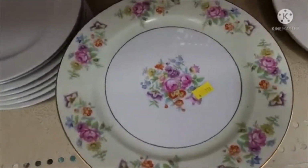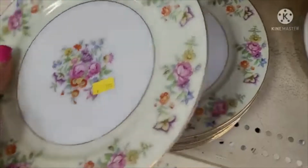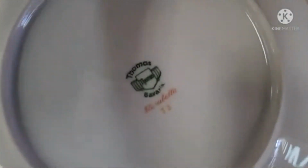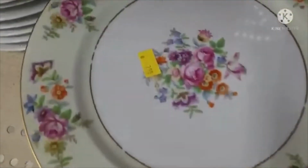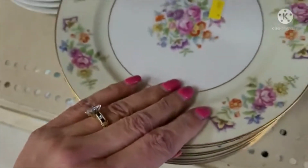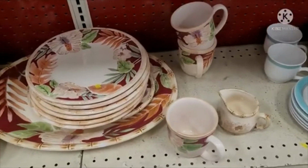I love the pattern on these plates. So adorable, those very delicate, dainty little flowers. Trying to turn it around so you can see the back of it: it's Thomas Bavaria, so German plates. It was 8 plates for $7.99, but I decided not to get them.